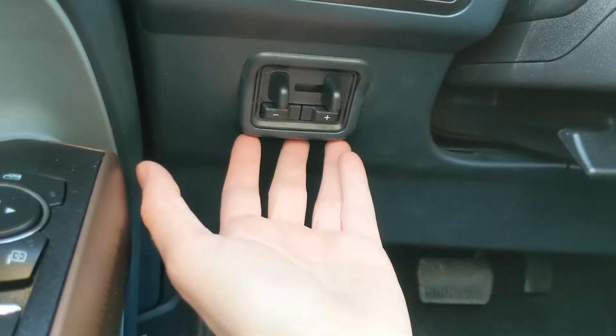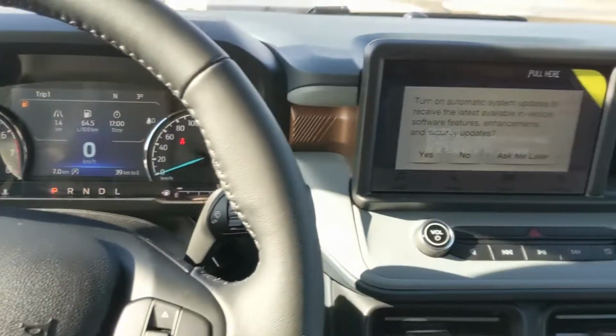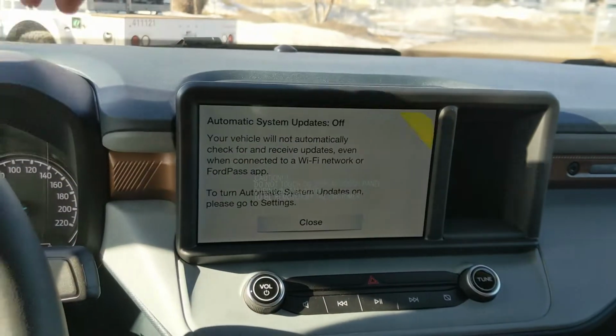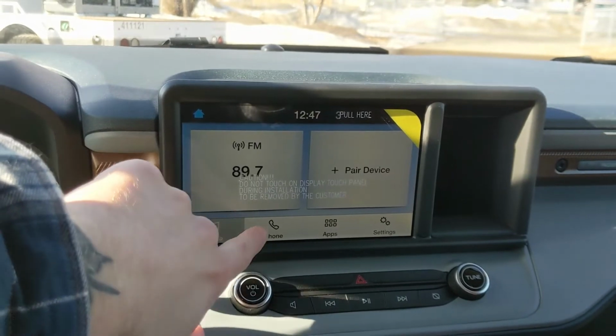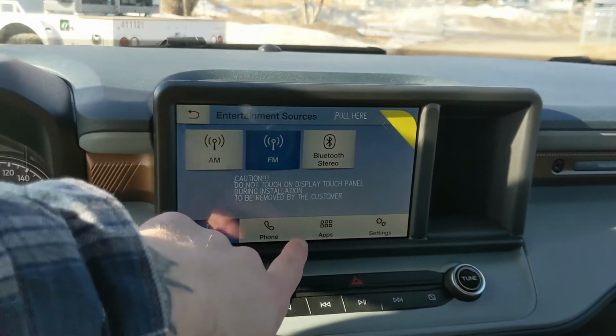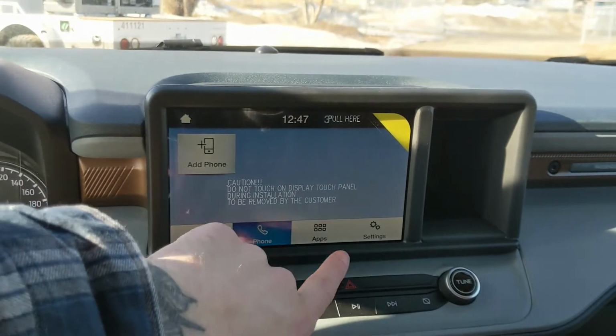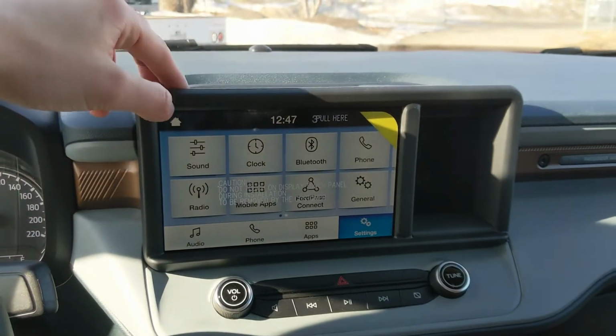Moving on to your center, your infotainment screen, which is just going through some of that, which is radio and Bluetooth capable, so you have some options there. You have your Bluetooth phone controls, whatever apps you may have installed, and settings for your screen and some other features around your vehicle. Shifting into reverse, you do have a backup camera so you can see where you're going and hopefully avoid hitting anything.